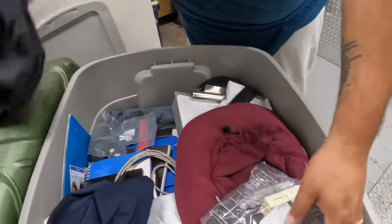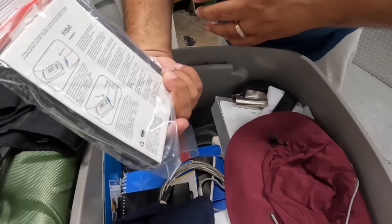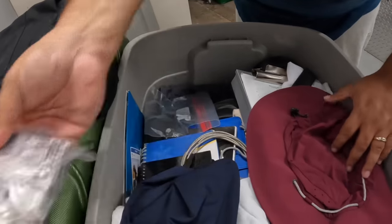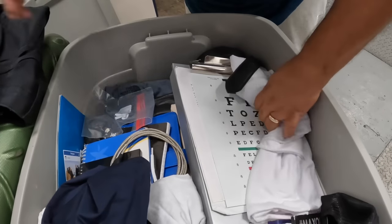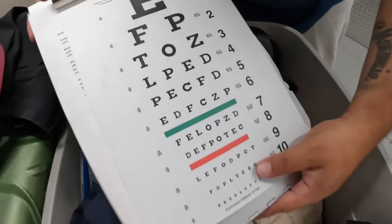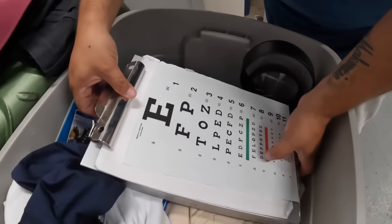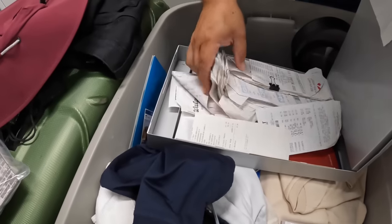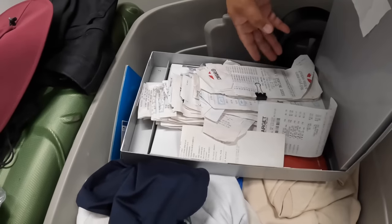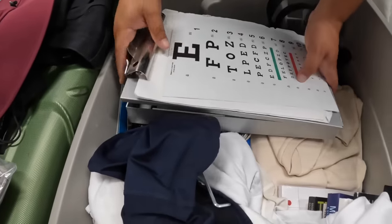Oh, this is getting very interesting. Phone charger. Some colognes. Nice little hat. Adidas hat. What the heck? It's his chart. He was a, what did it say he was? Medical assistant. Oh, wow, look at all the checks. Oh, receipts. Well, that's a lot of receipts, dude. This must be your taxes box.